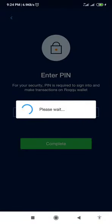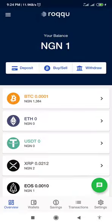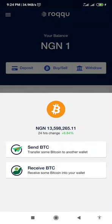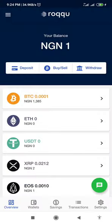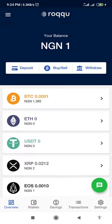While we wait for our payment to reflect. So now this is the sweet thing about Roku. As you can see, this is fast. Purchase successful already. Then we continue. Now you see this reflect in your BTC amount, your BTC wallet rather. So we have, as you can see, the money here in our Roku wallet. So this is the sweet thing about Roku. Roku is very interesting. You could see this took me less than a minute to do.